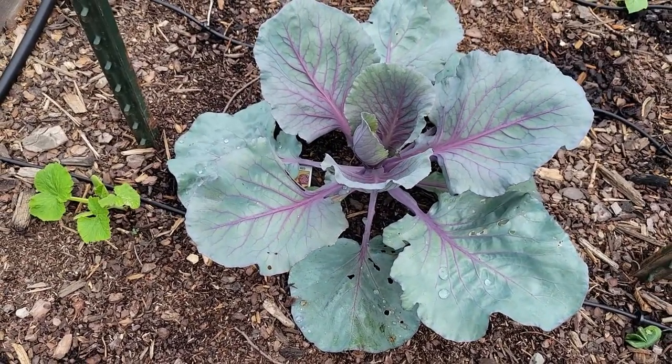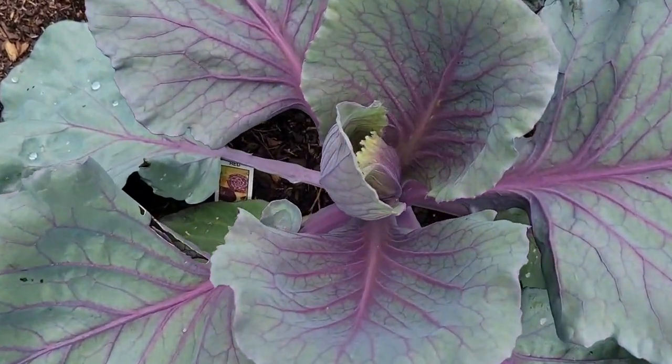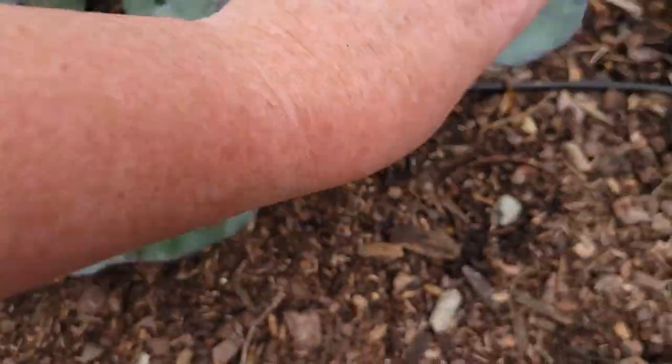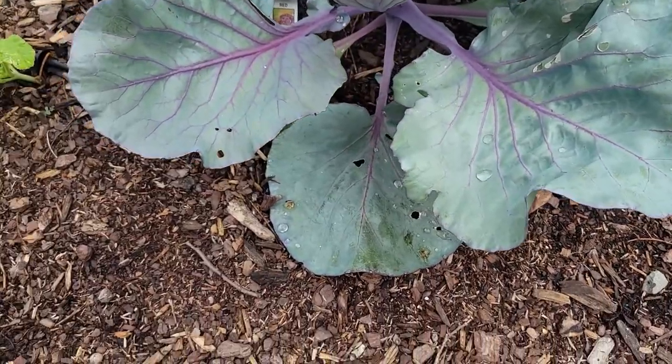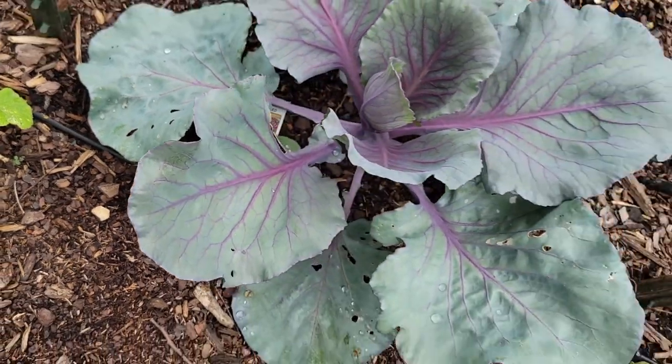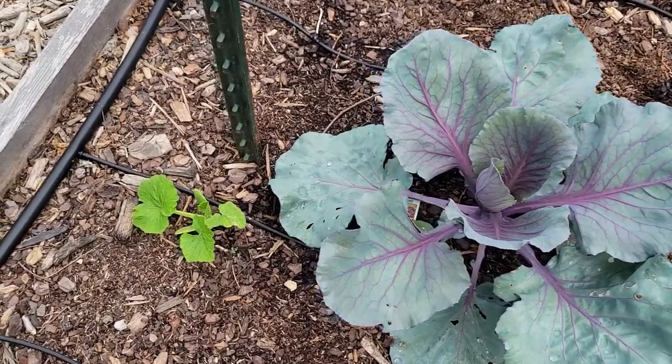My red cabbage is looking pretty good. Looks like it's starting to maybe create a head. I have had some worms on these. So unfortunately, you can see that's what all this damage is right there. So I definitely gotta keep an eye on that.